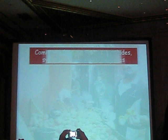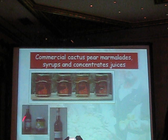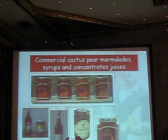Here are some photographs of products from the market. The first one is from the United States. This is from Santiago del Estero. This is from Mexico. This is from Namibia. This product was helped by my friend Enrique Arias. This is the Fico d'India from Italy, and it's also from the United States. So it's the prickly pear cactus jelly, and it's also from the United States.